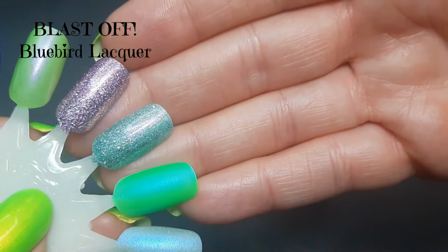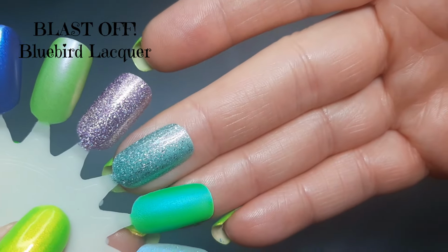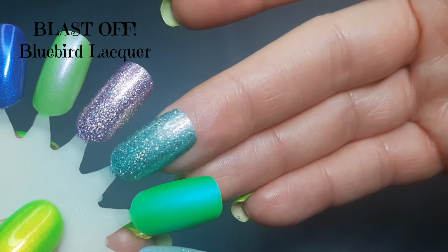I don't know. I just have too many polishes. I was going to say, I don't know why I don't get around to wearing all these, but I have too many polishes is the honest answer why I don't wear them all. But it is just stunning. Can't wait to wear it.